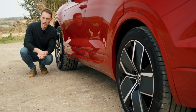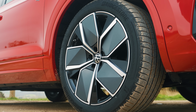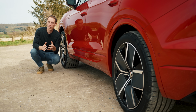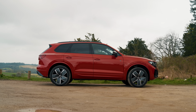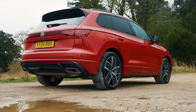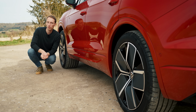Now, every Touareg, apart from the plug-in hybrid model, gets air suspension as standard. And from a ride comfort perspective, that's very good because it means that this car is very impressive at soaking up lumps and bumps in the road. So ride quality in the Touareg is good. It also means that you can raise the ride height of the car. So that impressive ground clearance, along with having four-wheel drive as standard, means that this is actually surprisingly capable off-road.